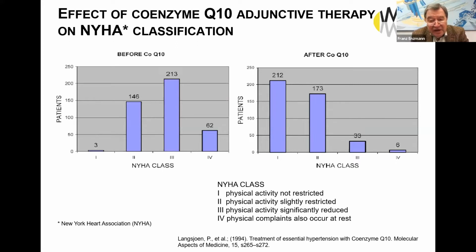And on the other side, 3 months after Q10, mostly only 1 medication. On the left side, we have 5 to 6 medications. And you see the steep drop. You have now 212 patients being able to work fully. And I would recommend really the doctors who are working as medical doctors in companies, they should really recommend for their people to use Q10.